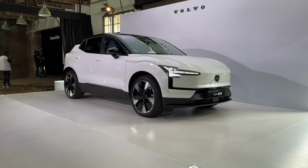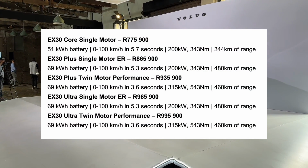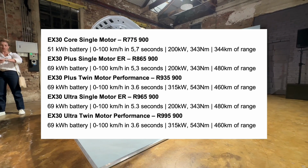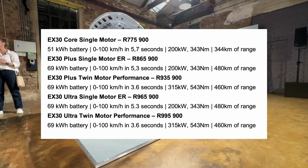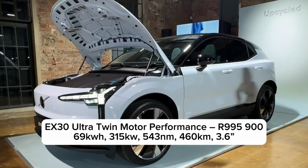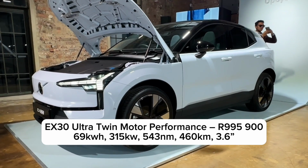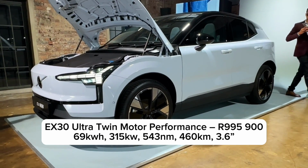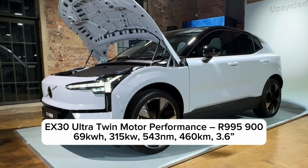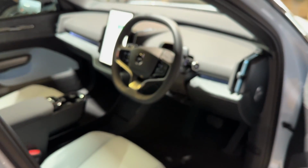What is this car going to cost and what are the different variants that you can get? And because there's a lot to tell you about now, I'm going to put it on screen so you guys can have a quick look. But I will mention that the EX30 Ultra Twin Motor Performance sells from R995,900, has a 69 kilowatt hour battery, 315 kilowatts, 543 newton meters, 460 kilometers of range, and will hit 100 k's an hour in 3.6 seconds. That is insane. That is supercar speeds for under R1,000,000. Jeez, Volvo, what are you guys doing? Who upset you so much?